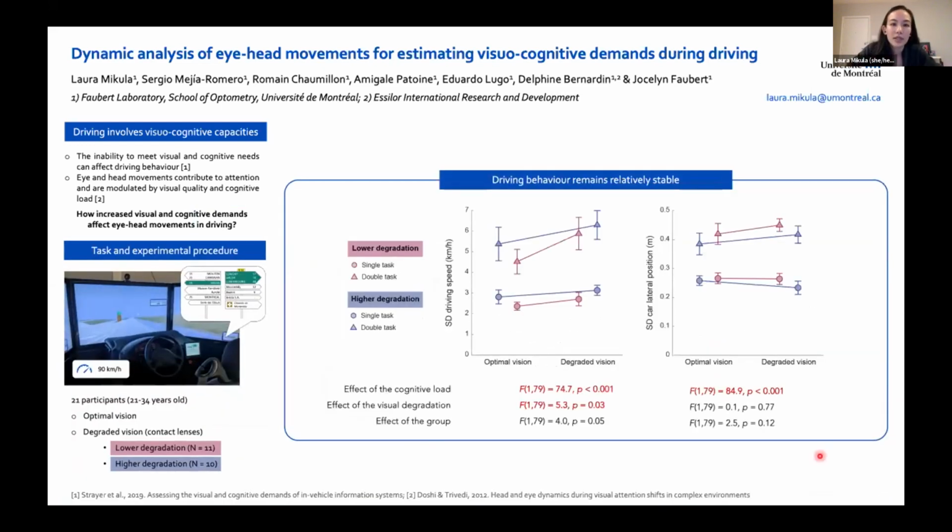First off, I'm going to present the driving behavior of our participants to see how the driving was affected by the cognitive load and the visual degradation. I'm presenting 2 driving parameters, which are the variability in the driving speed and the variability in the car lateral position. Basically these 2 measures tell us how stable the participants are in their speed and in their position relative to the middle of the road.